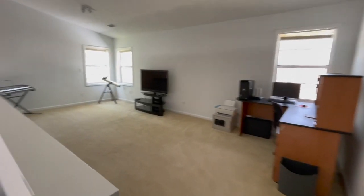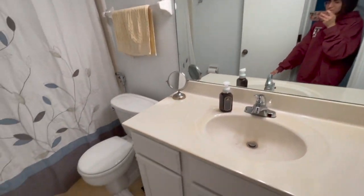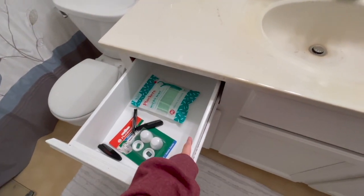So this is what our loft looks like now. We ended up donating a lot of other things. The upstairs bathroom doesn't look that different, except they painted this white. They actually didn't paint the interior of these, so I had to paint it myself, which was annoying.